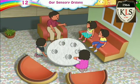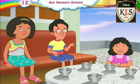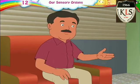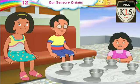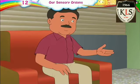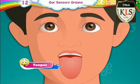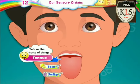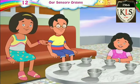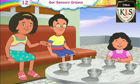Did you enjoy the bhel? Yes, thank you, Papa. It was delicious. How did you know it was delicious? Oh, Papa, we tasted it. Yes. Our tongue tells us the taste of things. It tells us whether something is sour, salty, bitter, or sweet. The bhel was yummy, but a bit spicy.